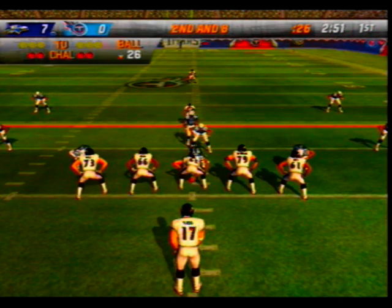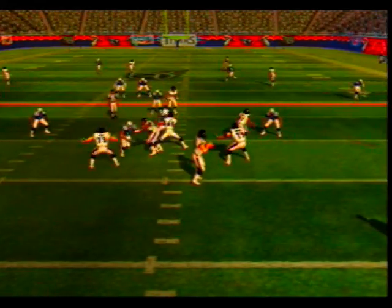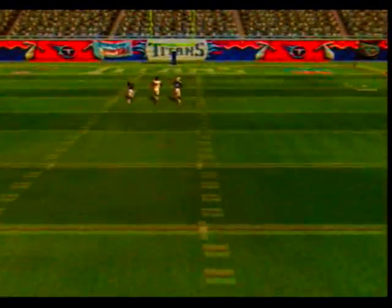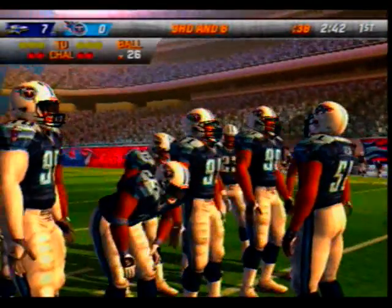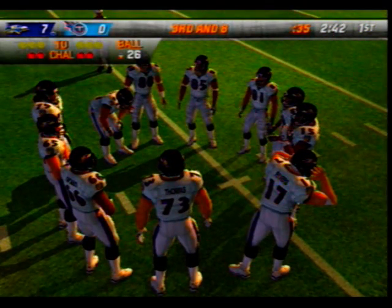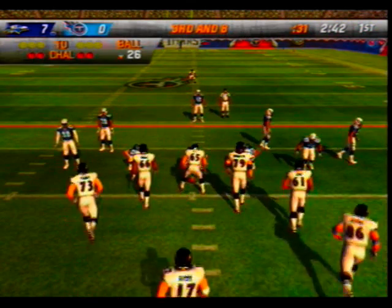Rivers from the shotgun. Pumps. Gets the pass off. It's broken up. If his team wants to make the next round, he's going to have to make that catch. Third and 8. Ball on the 26-yard line.